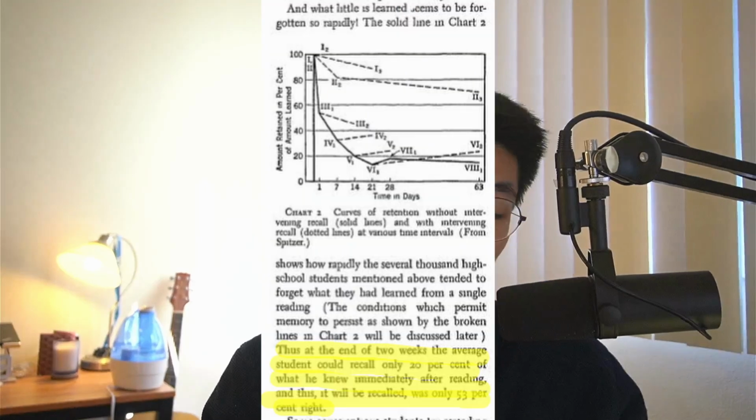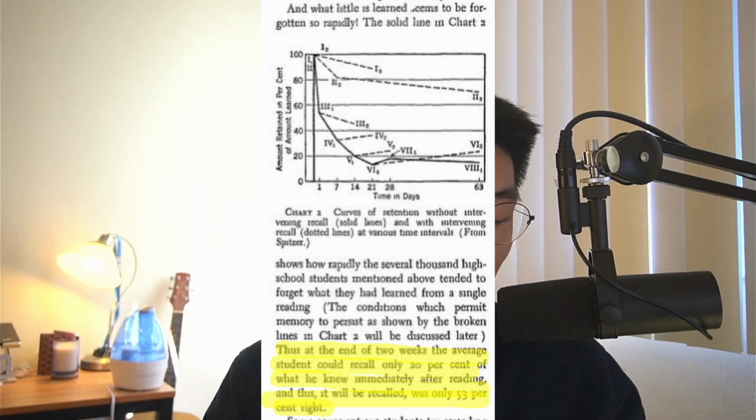According to the book Effective Study by Mr. Robinson, at the end of 2 weeks, the average student could recall only 20% of what he knew immediately after reading. And what was recalled was only 53% right. So this curve explains that our brain is actively trying to make us not remember things. Thus, to prevent this, we need to constantly prime our mind with this information.